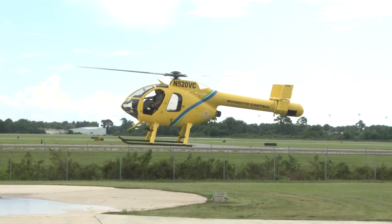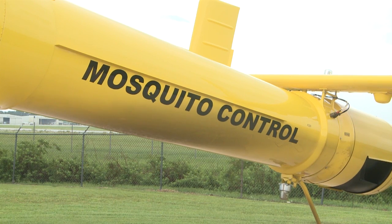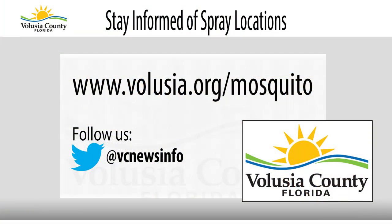During mosquito season, Volusia County Mosquito Control sprays regularly throughout the county to include areas where an increase in mosquito activity is seen. Residents can learn about the locations by visiting volusia.org/mosquito or by following @VCNewsInfo on Twitter. Spray locations and times are regularly tweeted.